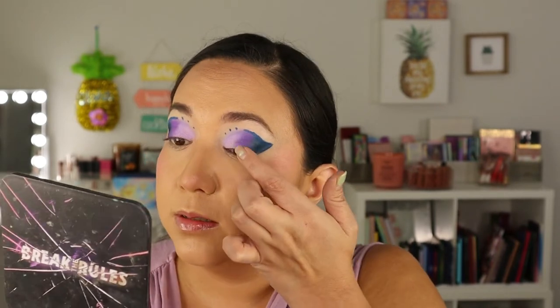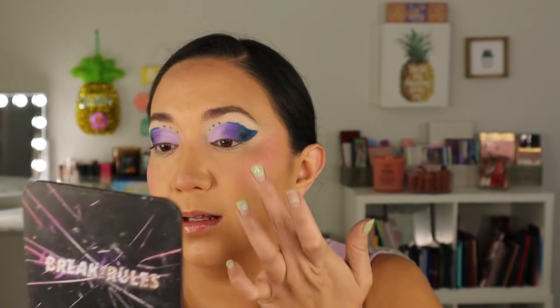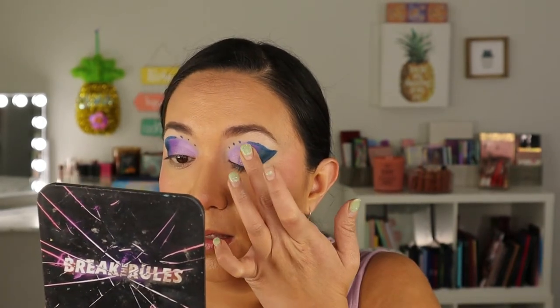So now I want to use just a little bit of shimmer, right where the light lavender shade meets up with the purple. I'm going to dab a little bit of the glitter primer from NYX. And I'm just going to dab right where they meet because I just want a little bit of shimmer. But I want to take the shade called Ether. And I'm going to pick it up on my finger. Oh my gosh, it's beautiful. Look at that. Okay, and then I'm gonna just stick it right here.